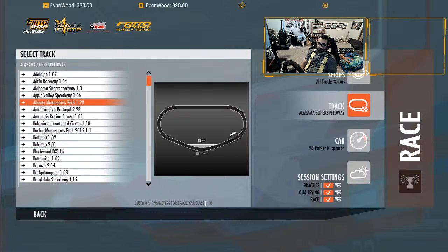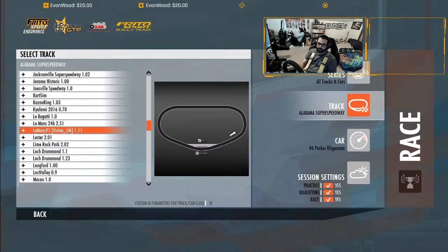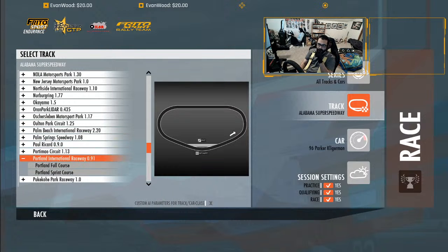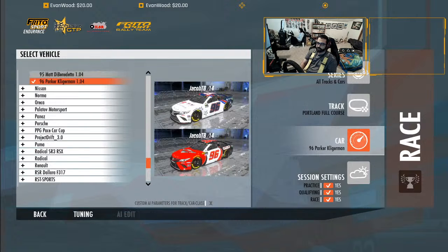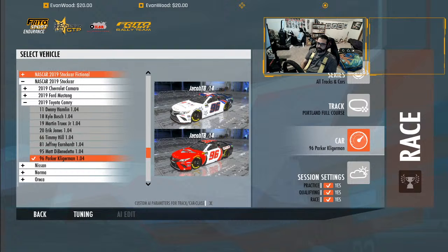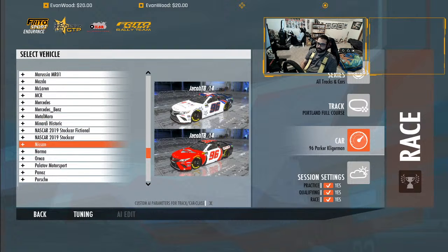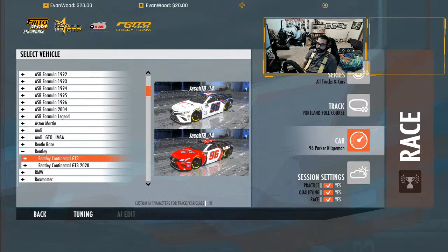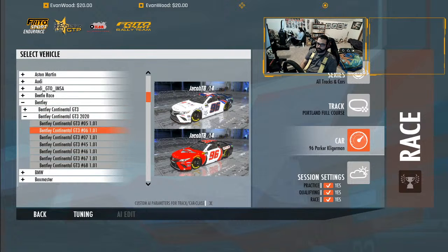So let's change up the track here. Like I said, we're gonna head to Portland, so let's find Portland, PIR. And where are we? We'll do the full course, try to get it slowed down. And then the car we're going to jump into. Not these guys. Whoops. There we go. We are jumping into a Bentley GT3. Do we go all the way to Bentley, or do we go to GT3s? So here we go, Bentley Continental. There was this one, but we're going actually with the 2020.